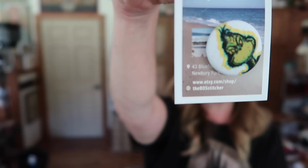And then she was so sweet. She sent me a Grinch needle minder as well. So thank you so much, Tara. Love, love, love it.